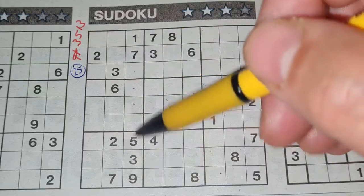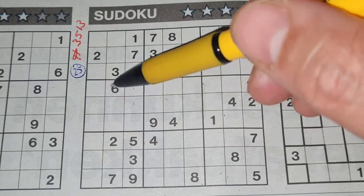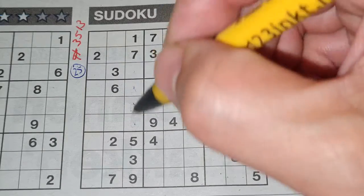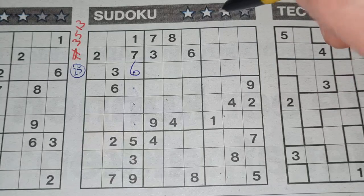4 missing numbers in the third column. One of the missing numbers is 6. We see here 6, so no 6 in these 3 boxes in this big square. So 1 box left for the 6 in this column should be there. Alright.